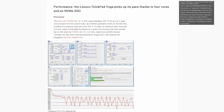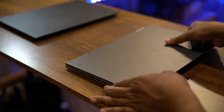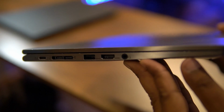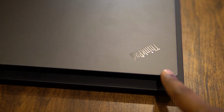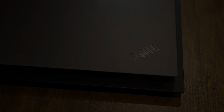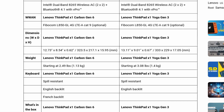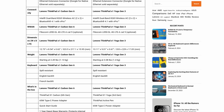So what are some of the positive changes in the Gen 4 as compared to the Gen 3? The most obvious that we've been ignoring all this while is the color and the material. The new device now has sharp edges instead of curved edges. The weight and size have also been reduced. The X1 Yogas in each generation have always been slightly bigger and heavier than the X1 Carbons from the same year, but in the Gen 4, the difference between the Carbon and the Yoga is pretty small.